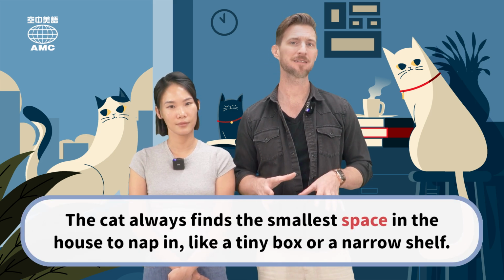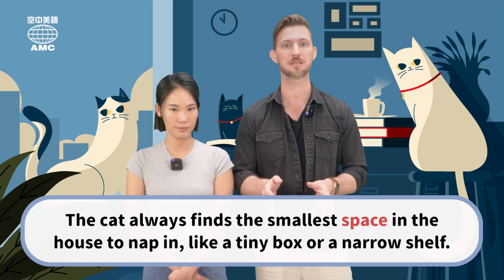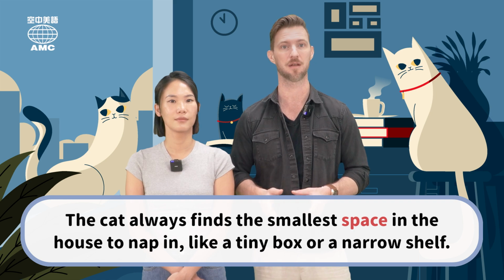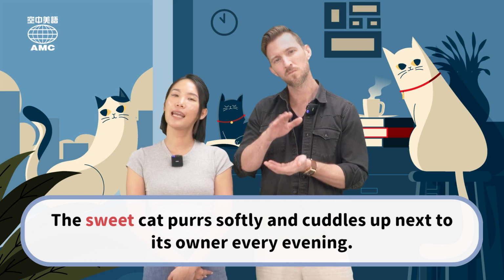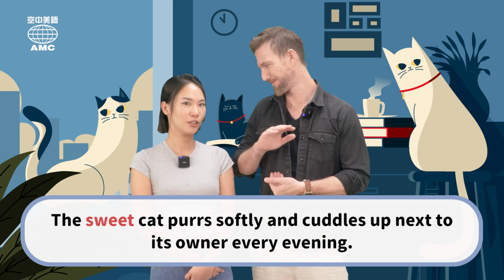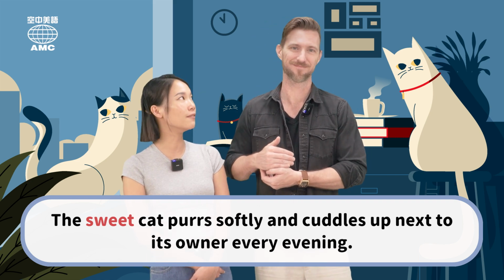All right. Let me try the word space. Okay, here we go. The cat always finds the smallest space in the house to nap in, like a tiny box or a narrow shelf. Here's the last one, sweet. The sentence can be, the sweet cat purrs softly and cuddles up next to its owner every evening.